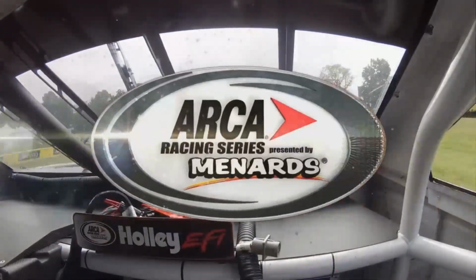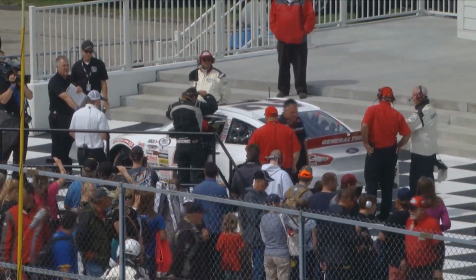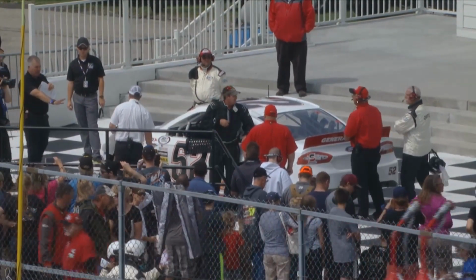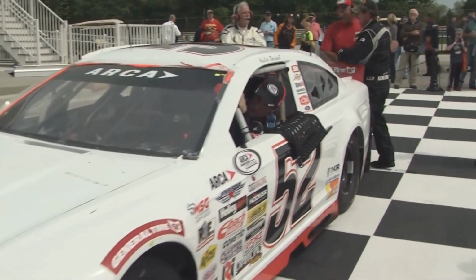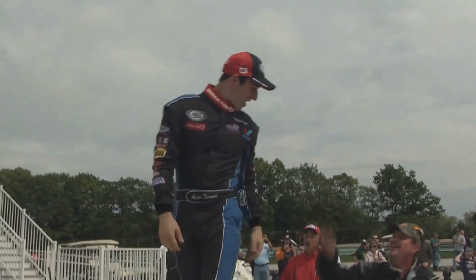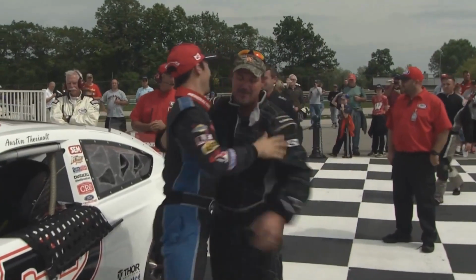How about Austin Theriault? Wins the GT Pole Award. First time at the Springfield Mile on the dirt, shows up here to Road America, first time on a road course, and picks up the win. Let's get it down to Victory Lane and Jim Trado. Austin Theriault has won his 4th race of the season, and in fitting Wisconsin fashion, Dick Trickle, the famous Wisconsin short tracker, said, to finish first, you must first finish, and Austin Theriault did both.